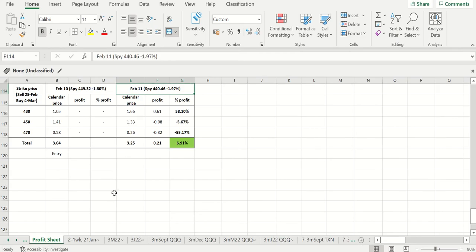And those who know, I track my trades in this Excel sheet, so let me show you there also. These are the three calendars which I bought, selling 25th February and buying 4th of March. The 430 calendar cost me $105. The $450 strike price calendar cost me $141, since this is the expensive one as it is at the money. And the 470 strike price calendar cost me $58. So in total I spent $304 for every lot.